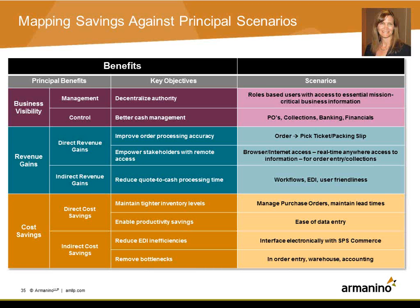You mentioned EDI. That was a great lead into this. Workflows, EDI, user friendliness, all of these things are going to result in some revenue gains. So you want to make sure that as you go right to left, the scenario meets one of the key objectives that funnels up into one of those basic principal benefits.